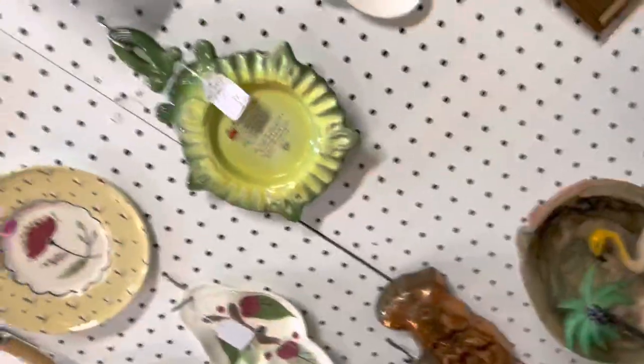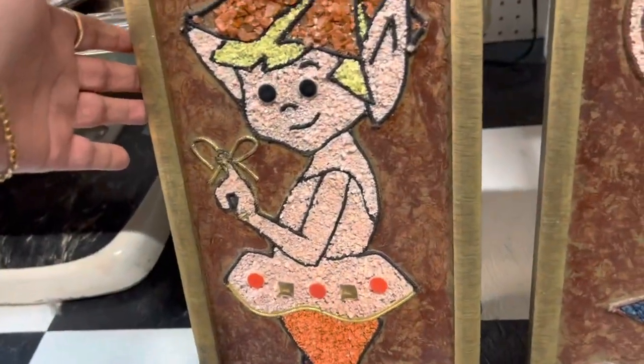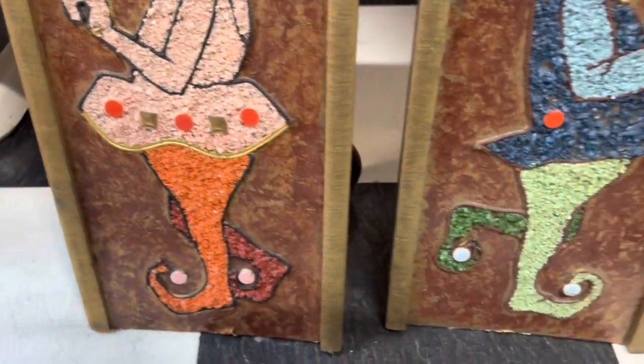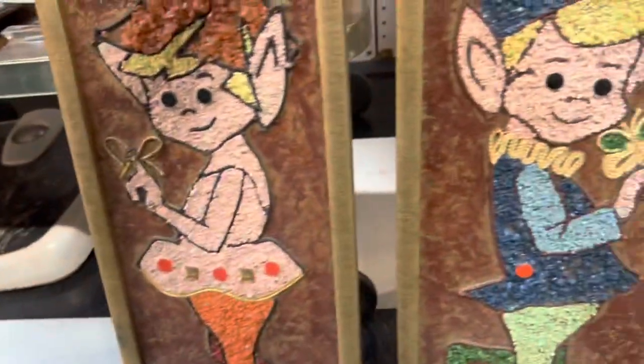Wait, there's something hiding down here. I just pulled these gems out. They're 28 for the pair, which for a collector is a steal of a price. I mean, I'm tempted to get them. I don't know what I would do with them, but they are phenomenal. I'm not sure if I want to ship them though, honestly.